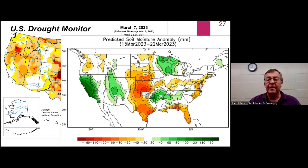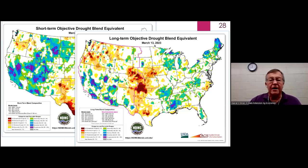So we're waiting for rain. Long-term drought, the objective drought blend just verifies again some awfully tough areas subsoil moisture wise. And if anything, my office is in northwest Kansas, and we've had some moisture, and we're thankful for that moisture. But still, long-term drought, and in the short-term drought, you can see on the left, that's helped.